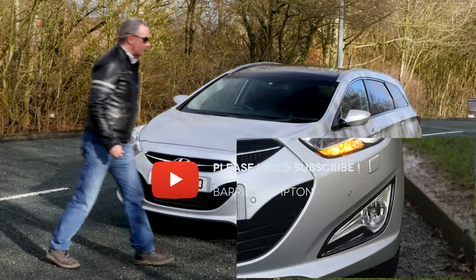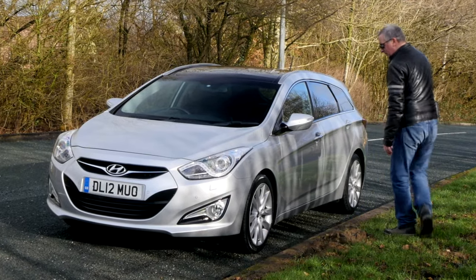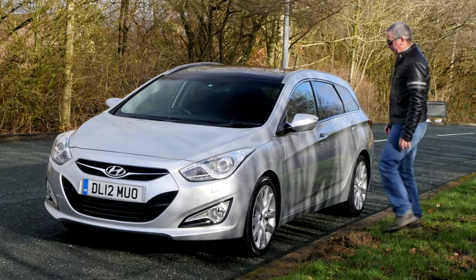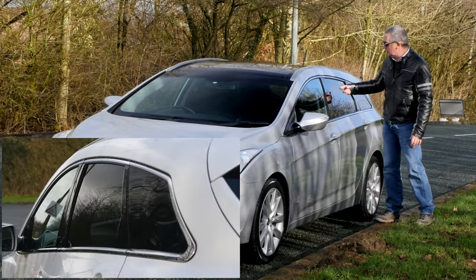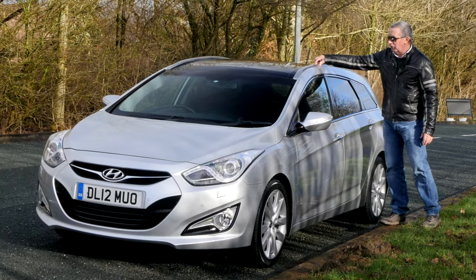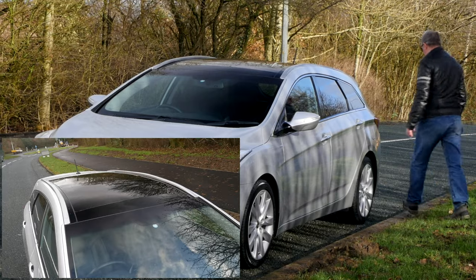Front parking sensors. I'll try to step through the quagmire here. Multi-spoke alloys. We've got the chrome brightwork around the windows, rear privacy glass, roof bars, and the full panoramic sunroof.